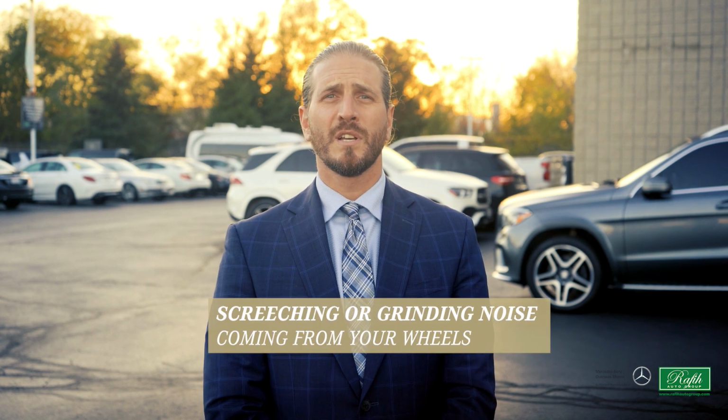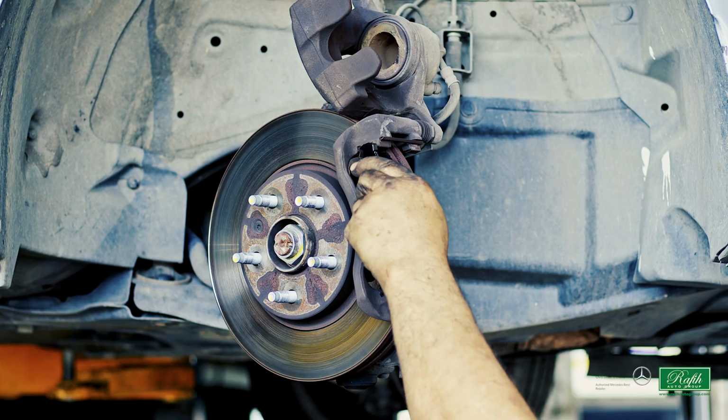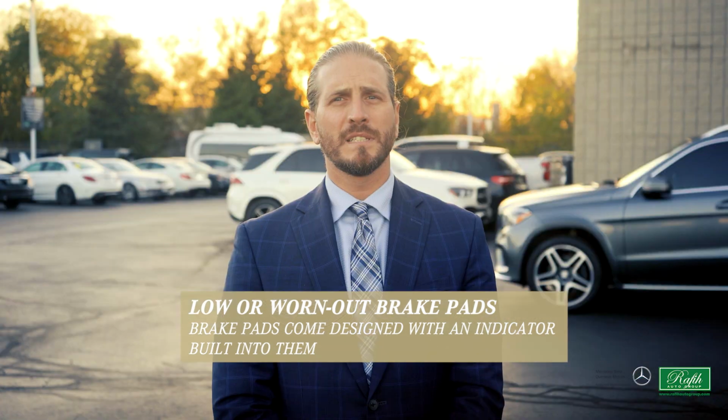coming from your wheels. This sound is a good indicator that your wheels are most likely low or worn out brake pads. Brake pads come designed with an indicator built into them that squeaks when the pads are starting to become low and need to be replaced.